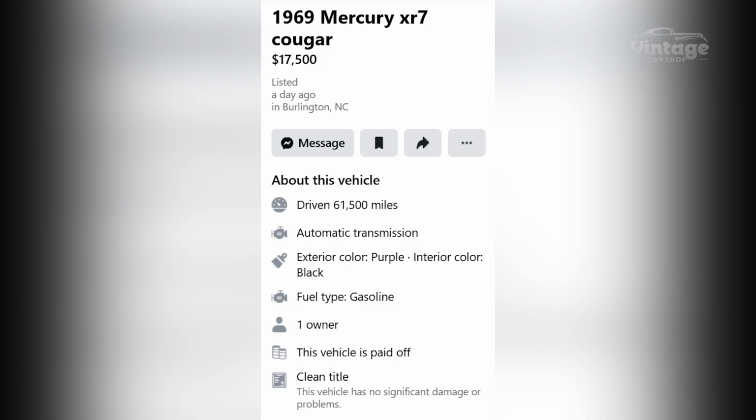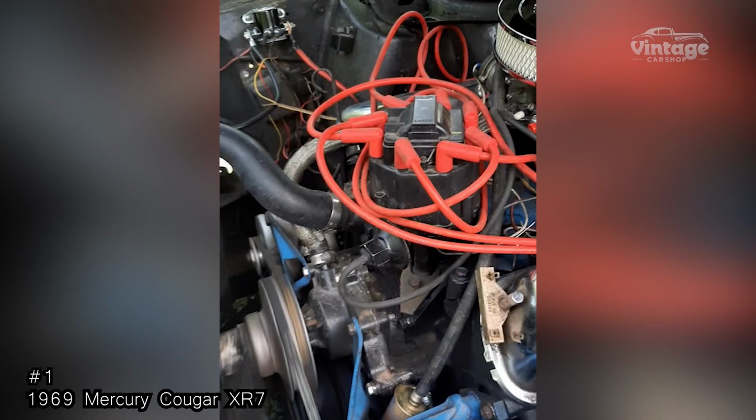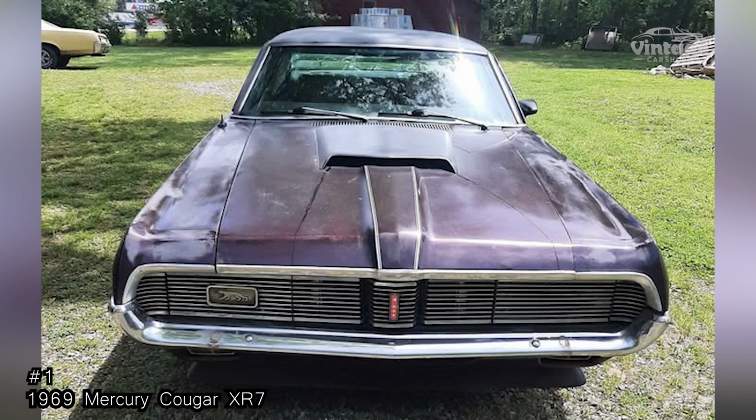1969 Mercury Cougar XR7, listed in Burlington, North Carolina for $17,500. This vintage Cougar is powered by a 351 cubic inch Windsor V8 engine and comes with an automatic transmission. It has 61,500 original miles and runs excellent, shifting smoothly on the road.